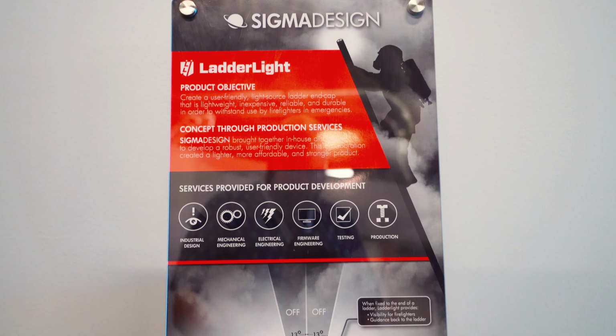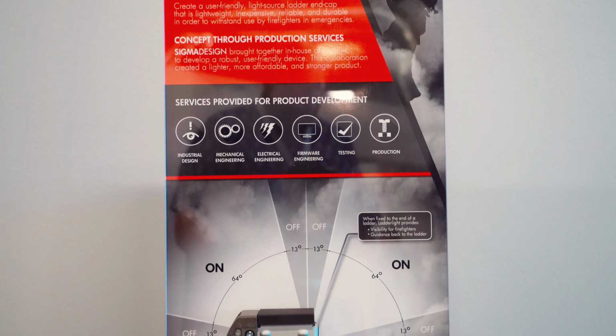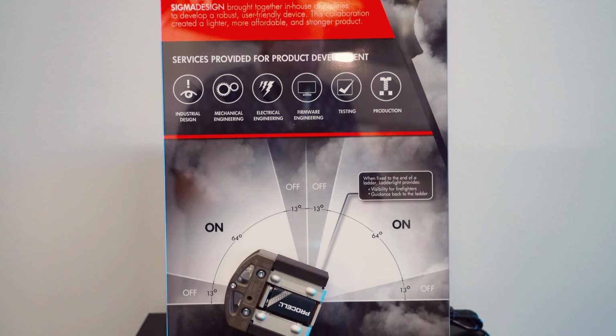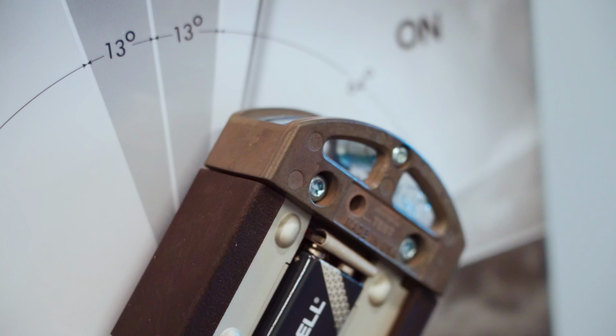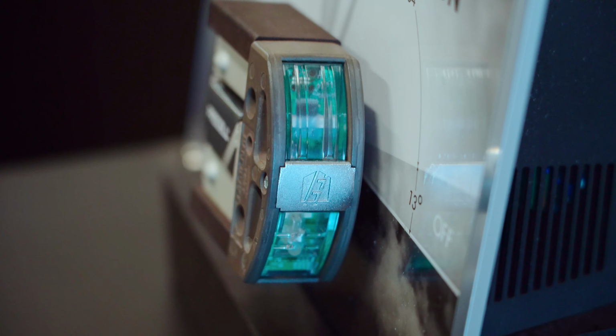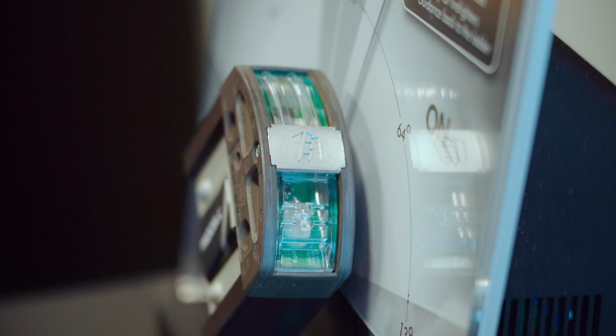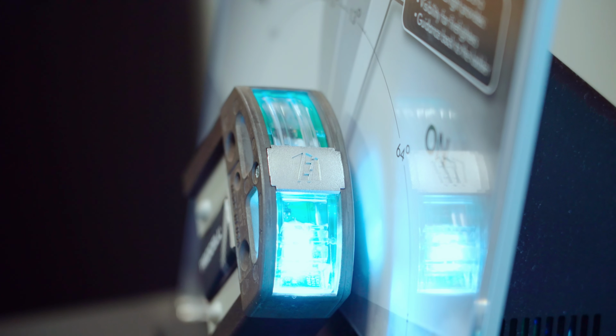This is one of the products that we developed alongside our customer, ladder lights. They came to us with a unique problem. Imagine a firefighter: it's dark, it's smoky, and they're trying to reach a window in a tall building. They put the ladder out there, and they're not able to see the top of that window. So they came to us with this idea, and we helped provide this solution for them.